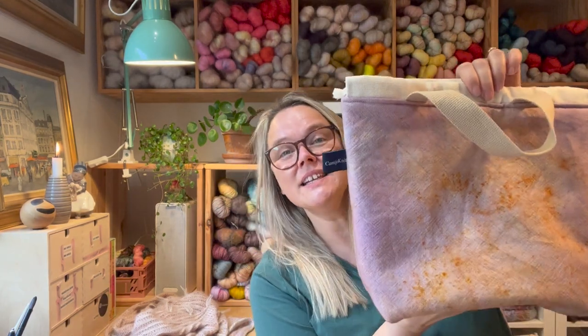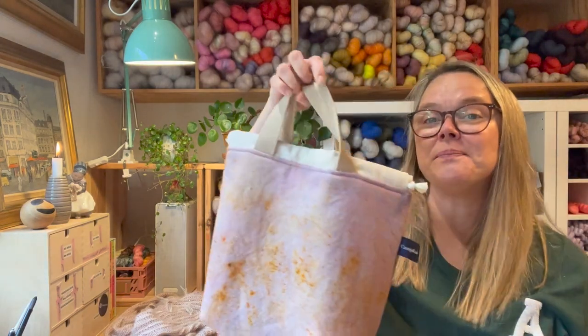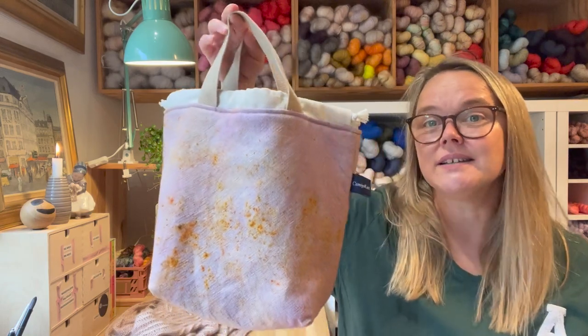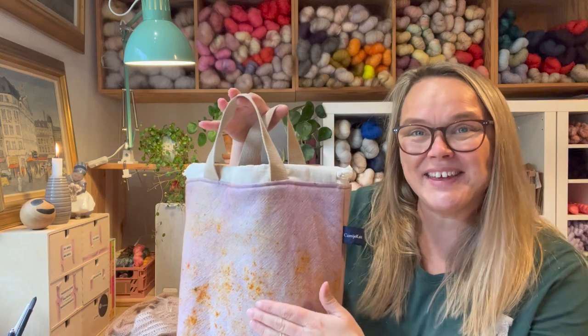Yes, I am very excited about the new CamijoKnit bags that I have hand-dyed myself, as you've seen, and that my aunt has sewn in her little shop. This is the first bag that we did. I can't say we because I just dyed the fabric.